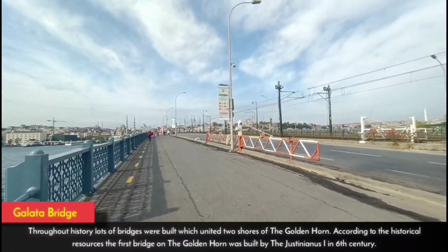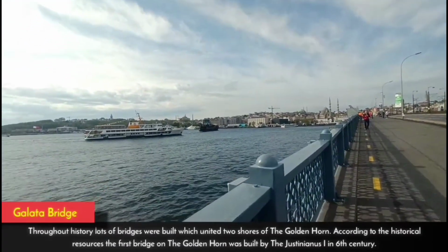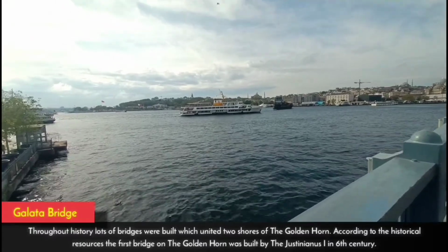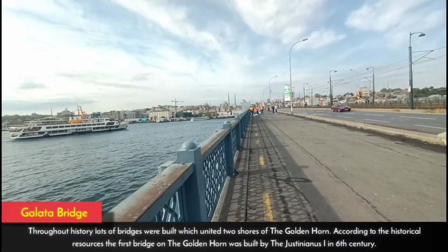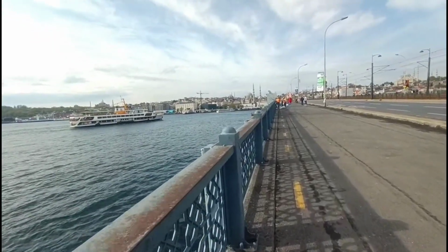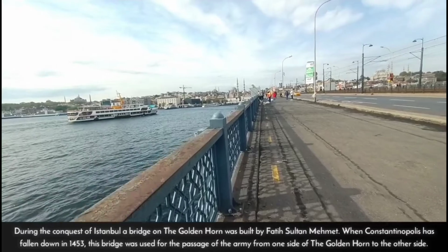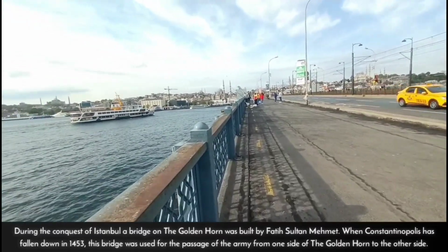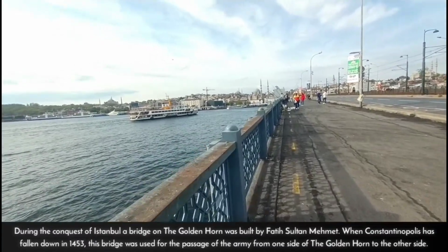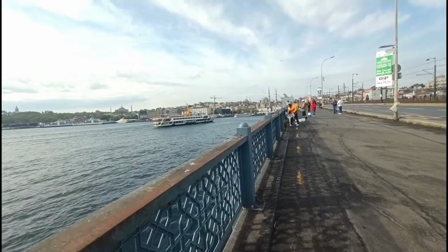Throughout history, many bridges were built which united the two shores of the Golden Horn. According to historical resources, the first bridge on the Golden Horn was built by Justinianus I in the 6th century. During the conquest of Istanbul, a bridge on the Golden Horn was built by Fatih Sultan Mehmet. When Constantinople fell in 1453, this bridge was used for the passage of the army from one side of the Golden Horn to the other.